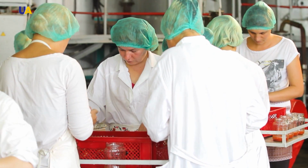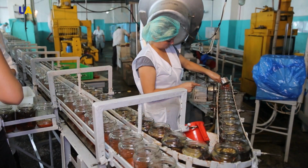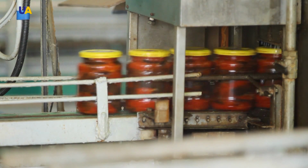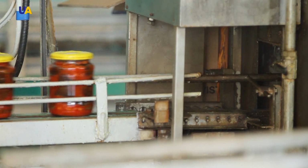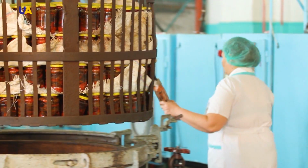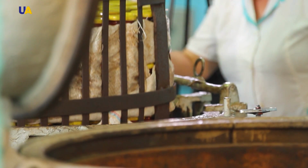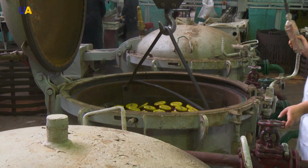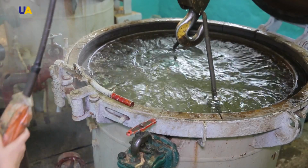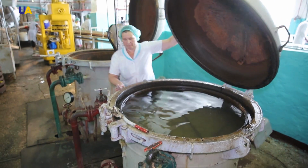Eggplant rings and filling are put into jars in certain proportions, after which the jars are sealed on a special machine. Before that, though, the jars are carefully washed and decontaminated with hot steam. The next stage is sterilization. This is conducted in a pressure sterilizer. It is a special apparatus in which the sealed jars with the product inside are exposed to high temperature and pressure.